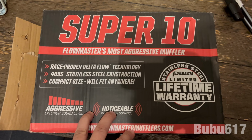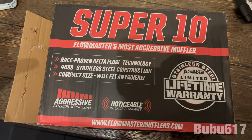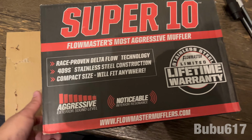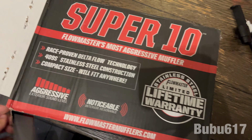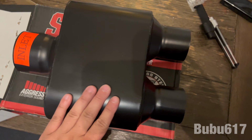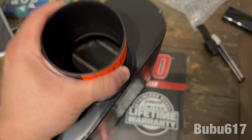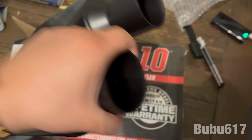So ladies and gentlemen, this is the weapon of choice. FlowMaster Super 10. The most aggressive muffler that they have, this size. They have one more that's supposedly more aggressive, but it looks like a cherry bomb. It looks like a resonator almost. This is an actual muffler. Let's check it out. So here it is. This is what we're gonna be running. The Super 10. It got the 3-inch inlet with the 2.5 outlets, dual outlets.